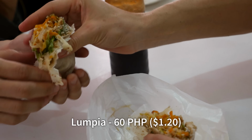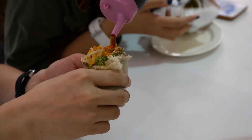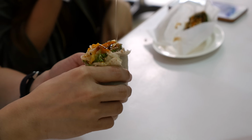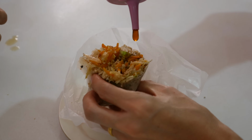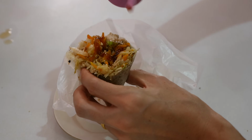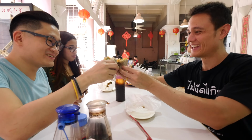All right, Nathan, squeeze some sauce on. Oh, it's very thick. It's a little sweet, right? A little bit more? It's okay. It's fine. The sauce almost has a consistency of honey. All right, cheers, man. Cheers.